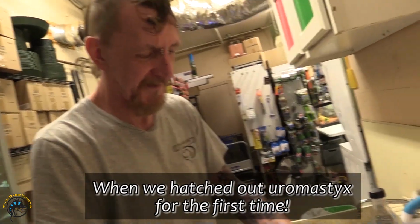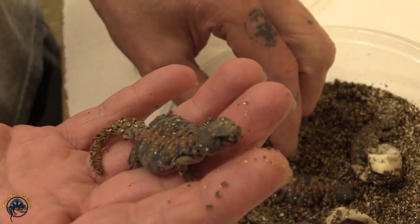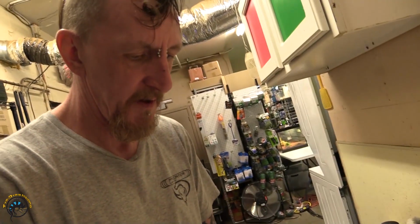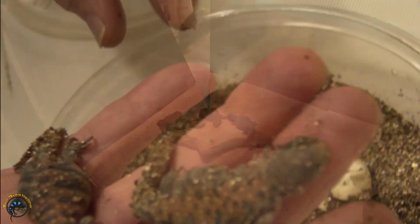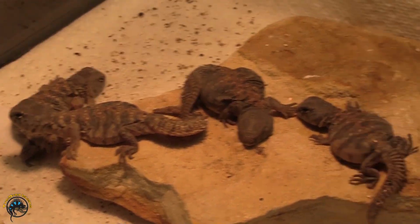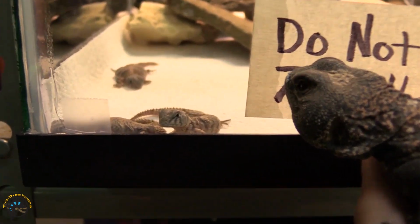Baby euros. Eater, Buck and Skeeter, those eggs hatch. There's one. They hatched today. What'd you have? You had to cut open the eggs. Yeah. And there's another one. They're fat. They are chunky. Alright guys, so it is Monday morning and all five are out, four over there, and the other one went and hid under the rock again. Yeah, that's your babies.